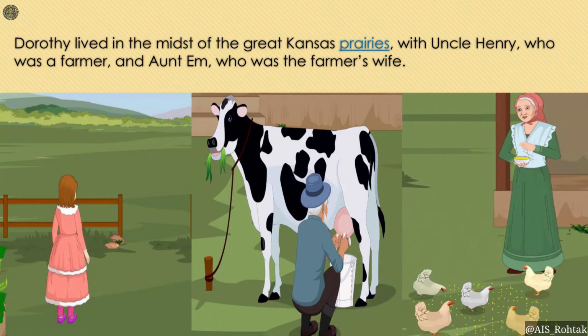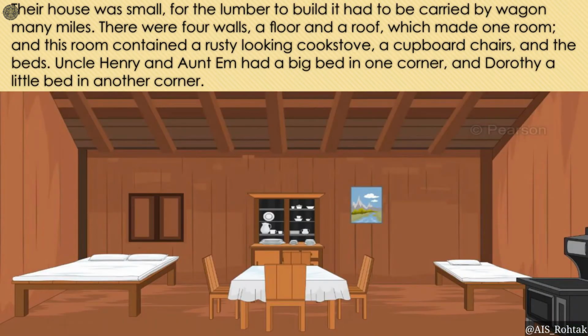Dorothy lived in the midst of the great Kansas prairies with Uncle Henry, who was a farmer, and Aunt Em, who was the farmer's wife. Prairies are large grasslands, okay?